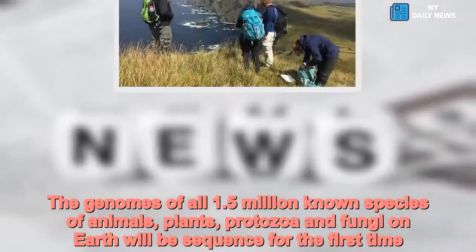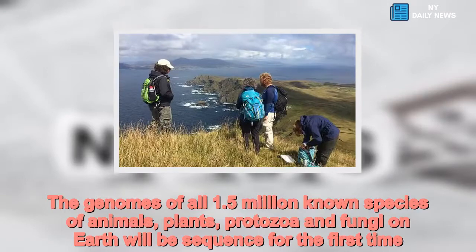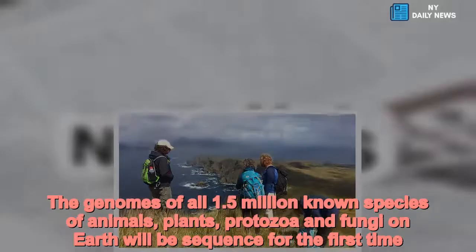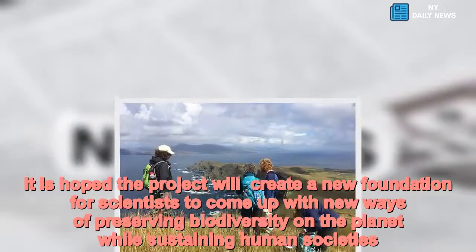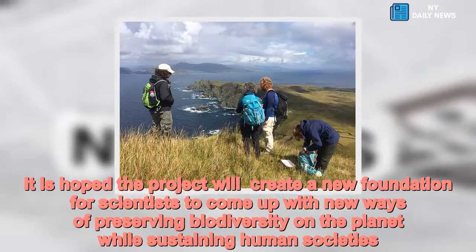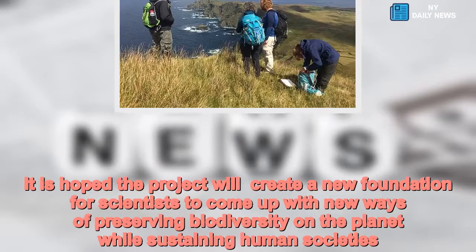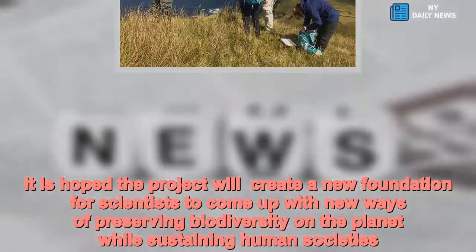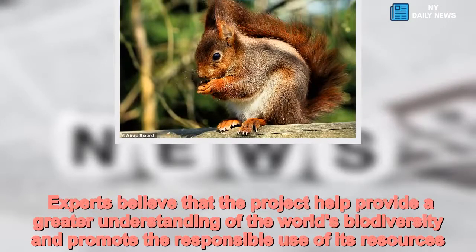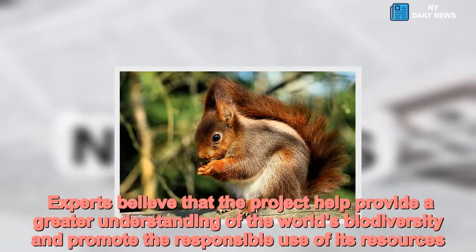The genomes of all 1.5 million known species of animals, plants, protozoa and fungi on Earth will be sequenced for the first time. It is hoped the project will create a new foundation for scientists to come up with new ways of preserving biodiversity on the planet while sustaining human societies. Experts believe that the project will help provide a greater understanding of the world's biodiversity and promote the responsible use of its resources.